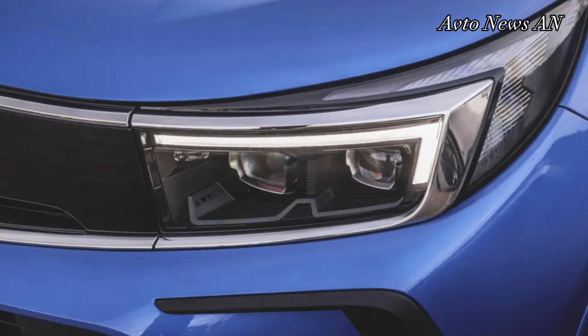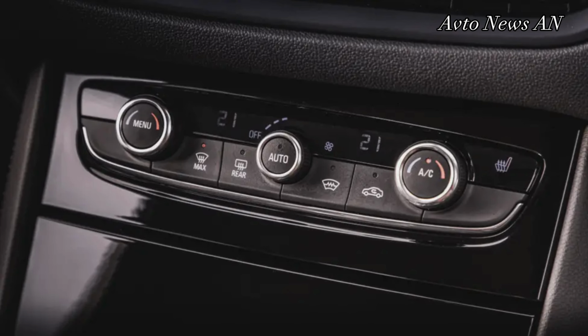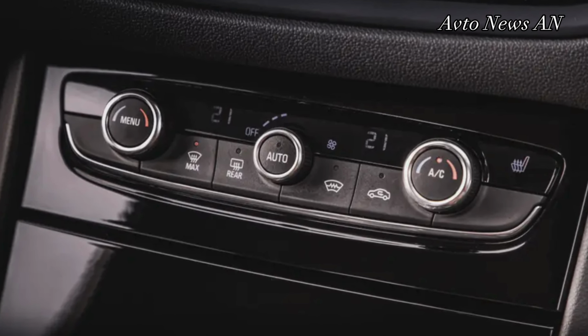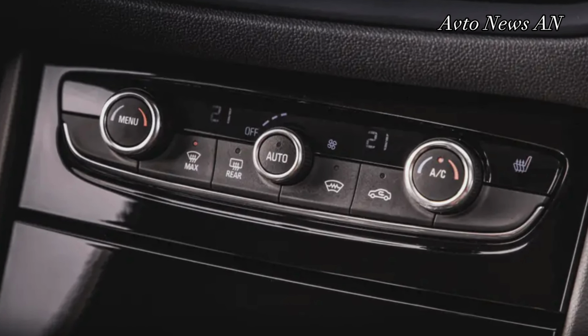It wears Vauxhall's now all too familiar visor front end, and also gets a two-tone roof, sharp lines and a range of smart alloy wheels, which all help to give it greater road presence. The Grandland is available with the choice of one petrol, one diesel, or two plug-in hybrid engines.